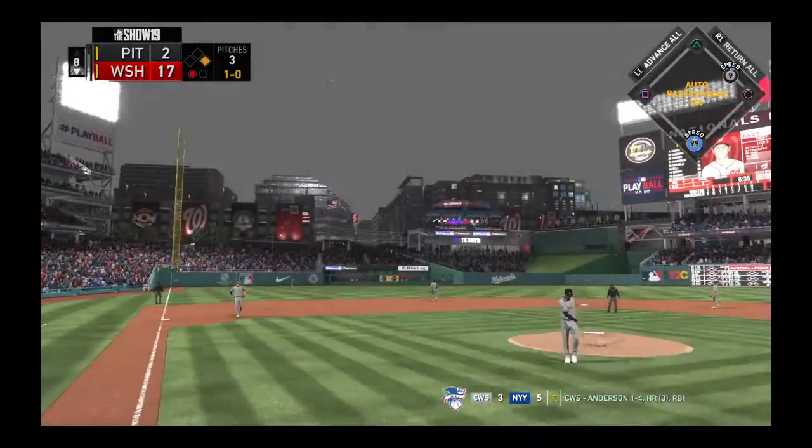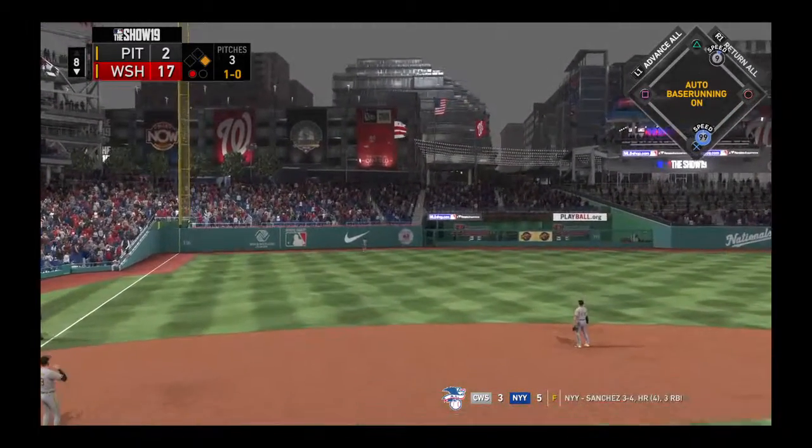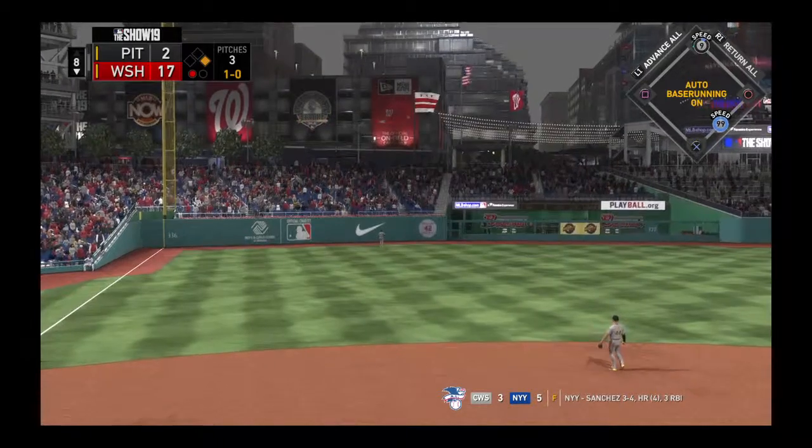High and deep to left. This one's got plenty of distance. Gone!